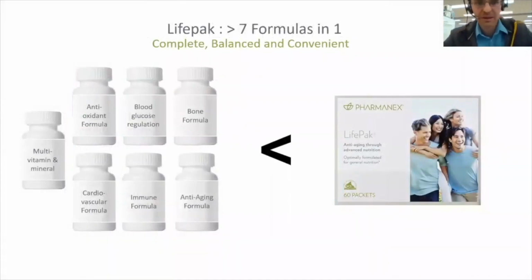So Lifepak is 7 formulas in one. It's a complete, balanced, and convenient formula. I've actually gone to other marketplaces and tested out trying to buy the individual vitamins and minerals and antioxidants, all the formulas, and it ended up costing a lot more money and was not as convenient as Lifepak, where it comes in these convenient sachets. To call it just a multivitamin product is unfair because it's so much more than that. And we'll talk about some of those examples today.